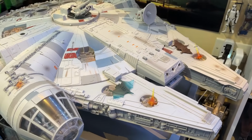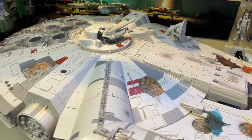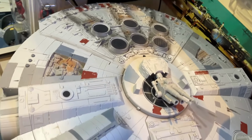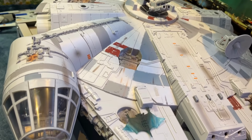One last look at the Falcon with the covers on. So you can see this is what it looks like when you cover up the inside. You can see it's a fully functioning vehicle display piece, whether you want to have it with the covers on or the covers off. You can't even tell that it comes apart. That's how well it's put together.